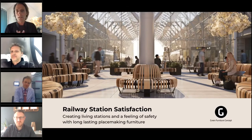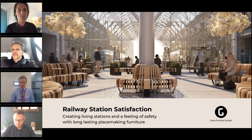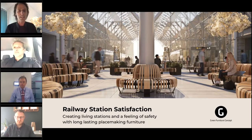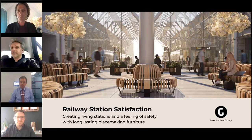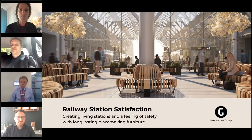So this is the kind of environments that we do at Green Furniture. The set of benches that came from Stockholm Central Station design that we have now spread over the world, and also the trees in the background. So all of this being placemaking furniture, furniture that does something to the place, that evokes feelings and creates memorability. And that's what we're here to talk about today. So it's nice to show you what that could be.